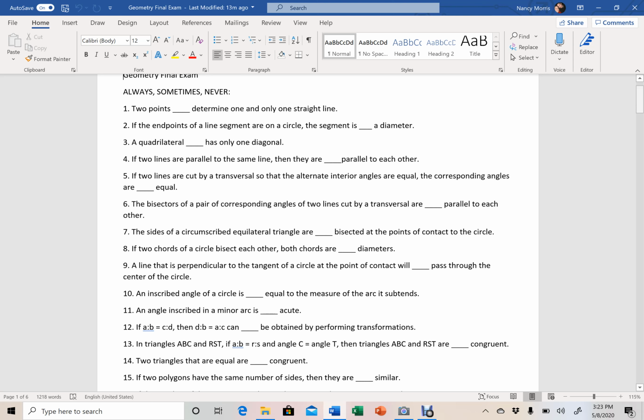Number 3, a quadrilateral sometimes, always, or never has one diagonal. Number 4, if 2 lines are parallel to the same line, then they are sometimes, always, or never parallel to each other. Number 5, if 2 lines are cut by a transversal so that the alternate interior angles are equal, the corresponding angles are sometimes, always, or never equal.